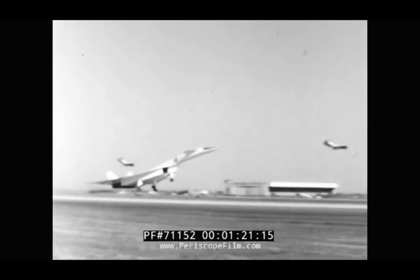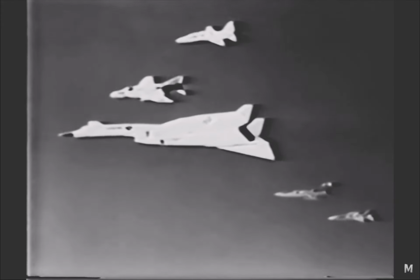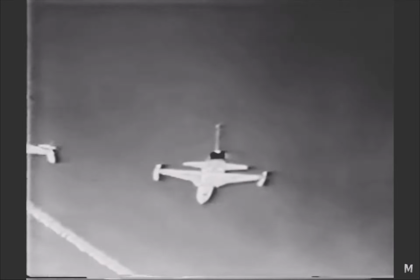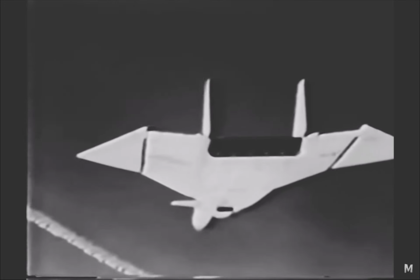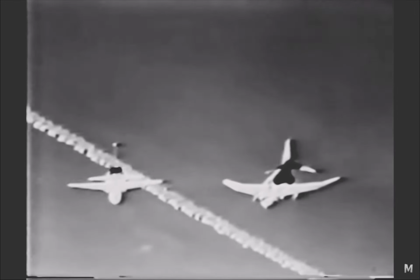Acceleration was rapid. Liftoff occurred under 5,000 feet. A normal climb was set. An F-4 Phantom was in close proximity with the American supersonic bomber XB-70A. The F-104, with a red tail, is keeping a steady flight path in formation with several other fighter jets.